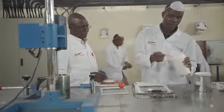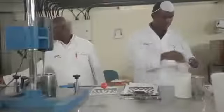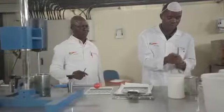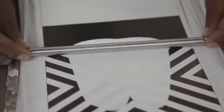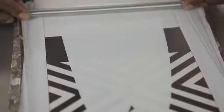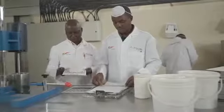When we are doing the quality control, we have the standards of each and every product. So whenever we get the batch, for example, when we get a sample from the production, we check the quality control either by brushing, by drawing, and by checking viscosity. If it doesn't qualify, then we have some things to add into it to bring it to the standard we want. That's what we do.